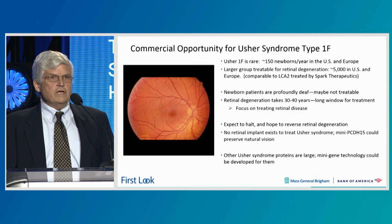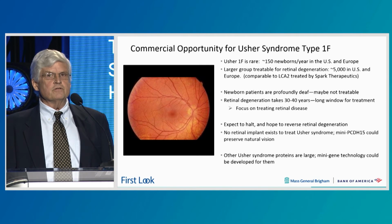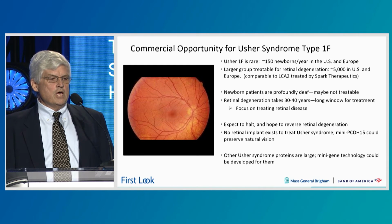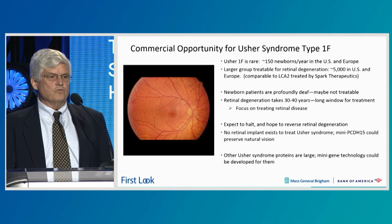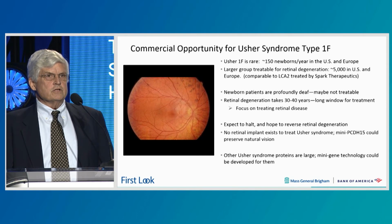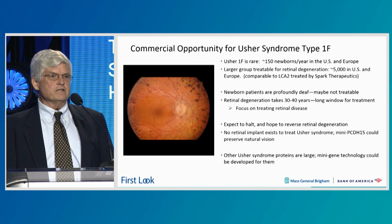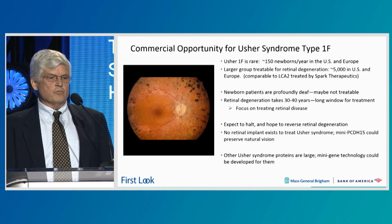So what's the commercial opportunity? Usher 1F is a relatively rare disease. There are about 150 kids born with this each year in the United States and Europe. But the retinal degeneration takes a long time, 20, 30, even 40 years, so that there's a large cohort of patients who have slowly developing degenerating retinas that could be treated. And so this may give us a cohort of perhaps 5,000 that would be treatable.